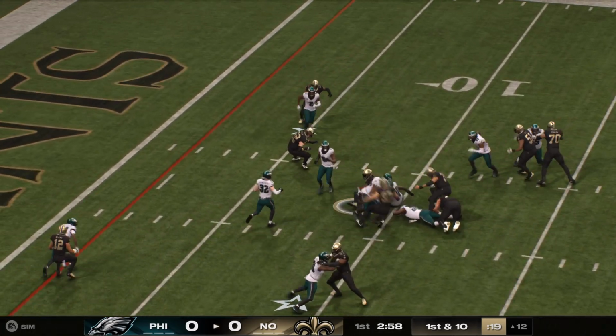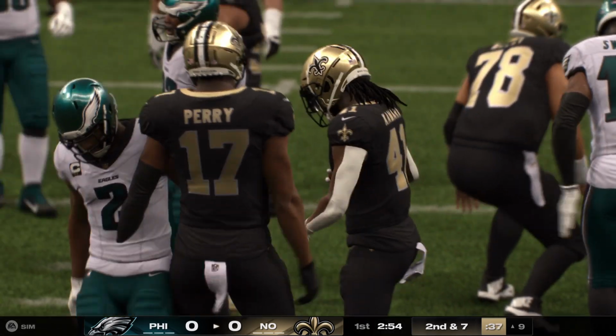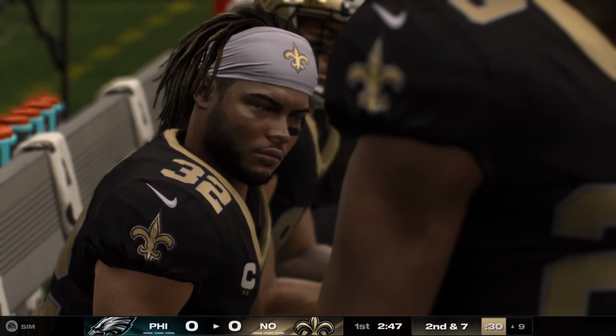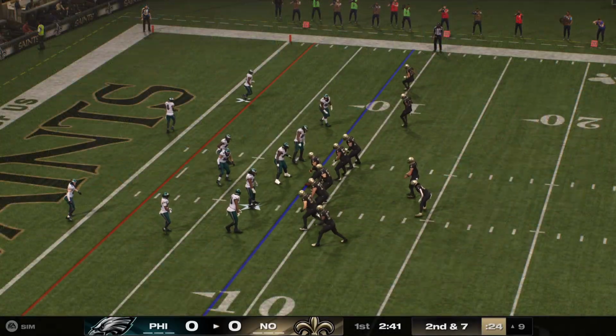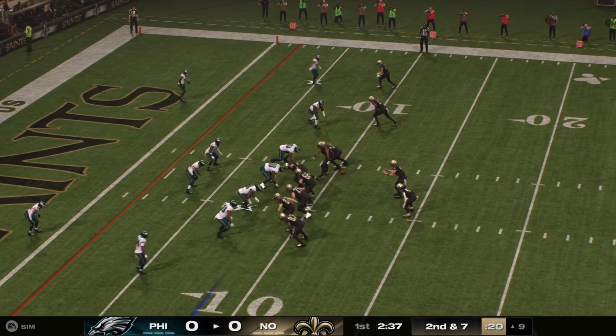Kamara up the middle. He'll get this down inside the 10 for a pickup of about 3. Some of the most unselfish players on any football team, defensive tackles, because we ask them to just eat up blocks, allow other people to make tackles. But when he can make a play himself, as we just saw there, that's a big day. It's second and 7 from the 9.